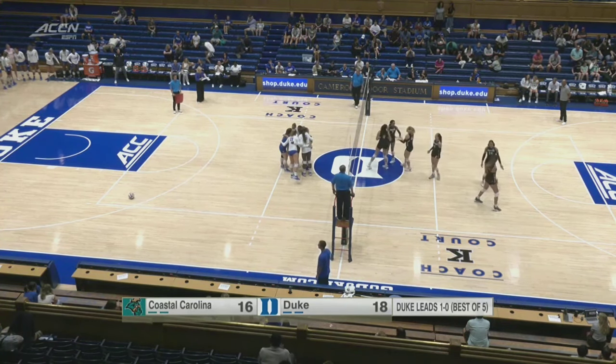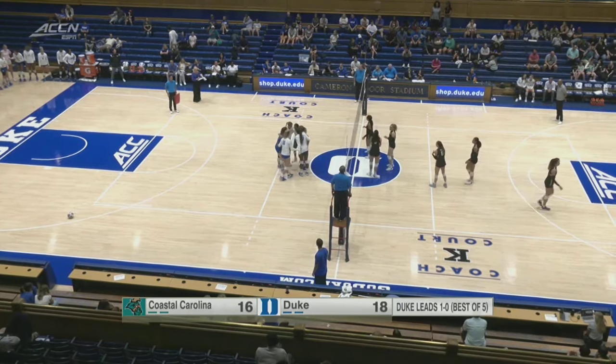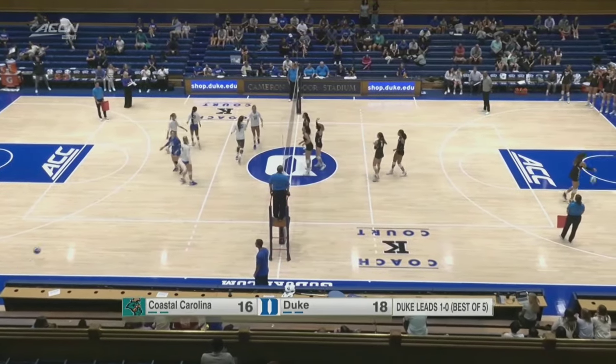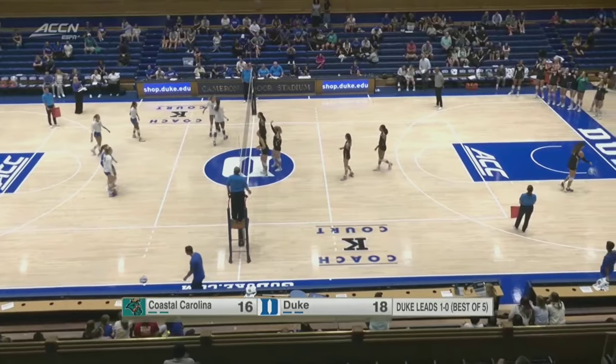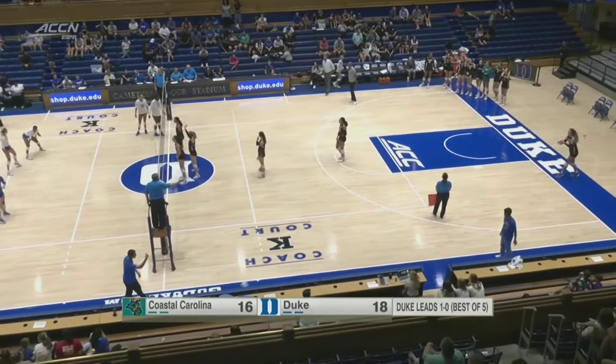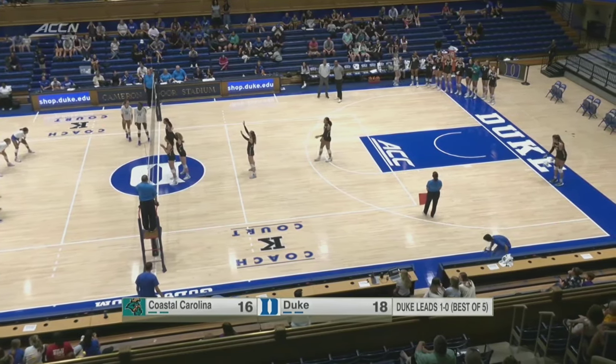Richardson the serve receive, dunked over! Right there in the middle, Unal! And we're all square in set number two, 24-24. So which team will take the advantage here? Served out, advantage to Duke.